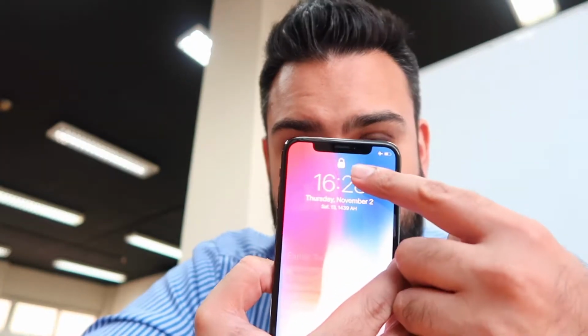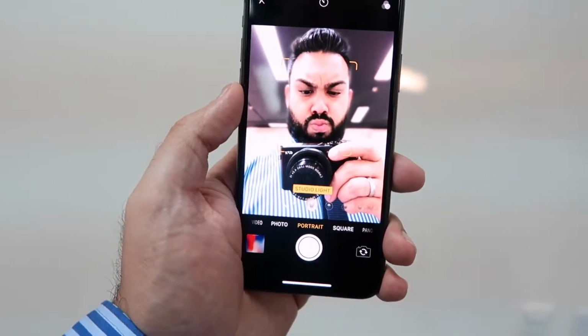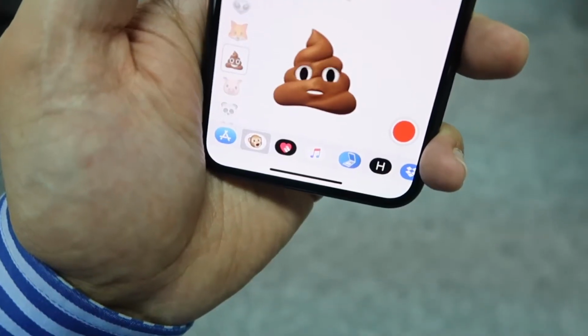The third thing that I love about this device, the true depth camera. Now at the front over here, you'll see that there is a true depth module. Some people refer to it as the notch. In there is probably one of the most advanced cameras on the market. Not only to take awesome front-facing selfies and use animojis. And the funny thing is, animojis are really crazy because they're really insignificant, but trust me, if you have kids, you're gonna entertain kids.